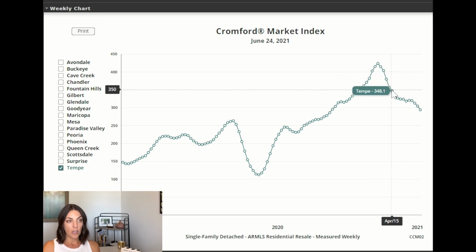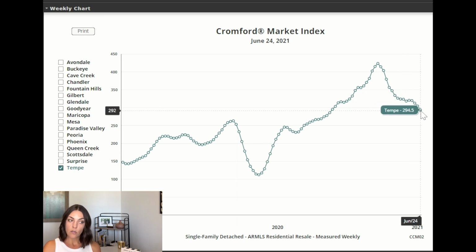It took some big drops back here in April. And then a little bit smaller. Now it's going down again. So Tempe kind of has a big question mark.